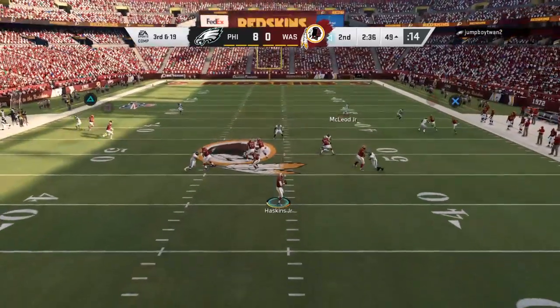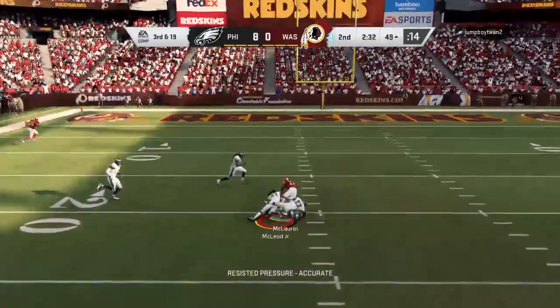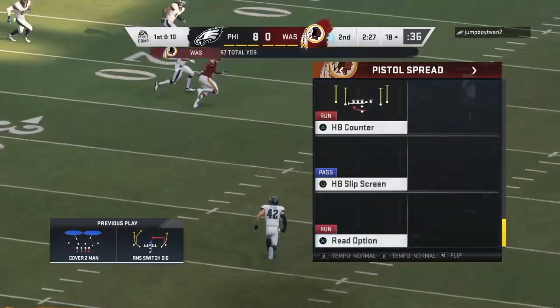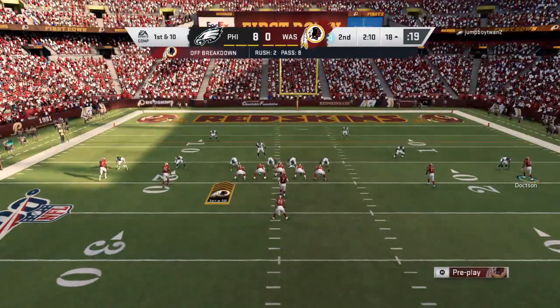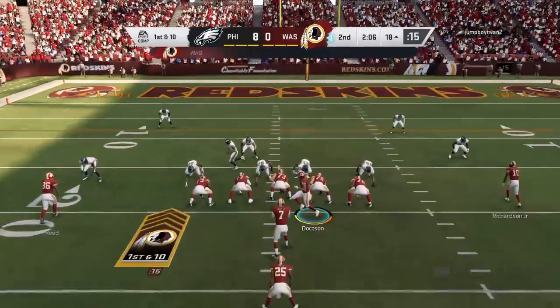Throwing on third and long, Haskins. And he finds McLaurin. And they'll wind up getting this one all the way down inside the 20. Give him 30 yards there. So the big play means just like that, they'll operate from the red zone now on first down. First and 10 at the 18-yard line.